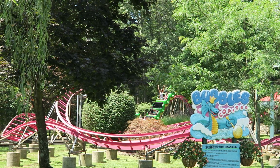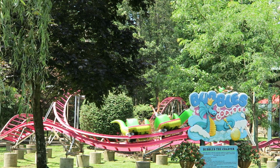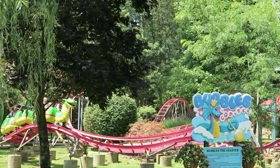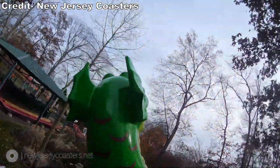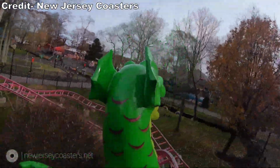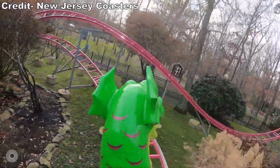Bubbles the coaster at Storybook Land in New Jersey is one of the best kiddie coasters in the world. So in this video, I will review the legendary Bubbles the coaster. This coaster was built by Ian F. Myler for the year 2000. This junior coaster is the 16-foot oval model with the Helix that you can find at a few parks, including Canyon Blaster at Six Flags Magic Mountain.